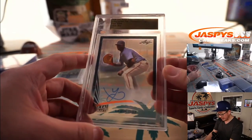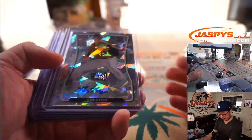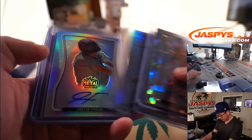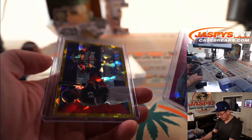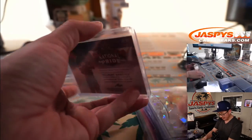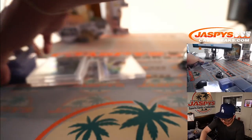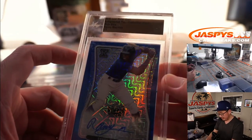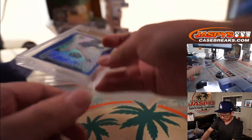Lewin Diaz, Asa Lacy, Brendan Malone, Seth Corey, Deshaun Knowles, Lodzinski, Sabato, Luciano, and Luis Angel Acuna. And we got the Lewin Diaz, slabbed, 1 of 1. The next group, Meyer, Soderstrom, Hentz, Foscue, York, Seymour, Hernandez, Abel, and the nice one-of-one Yolbert Sanchez National Pride autograph was pretty sweet. And the Ronnie Mauricio Blue Mojo autograph.